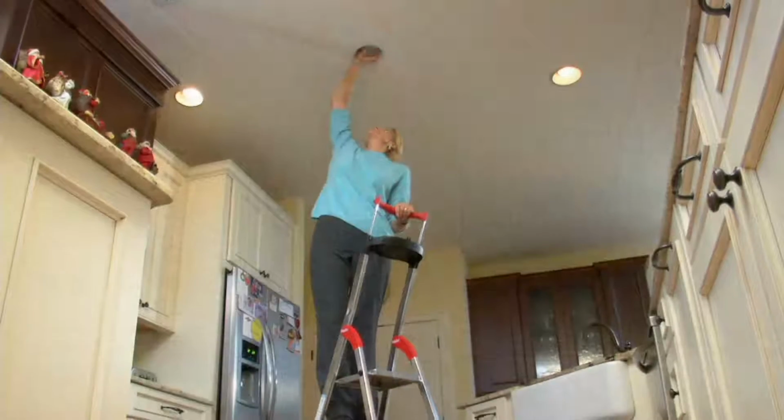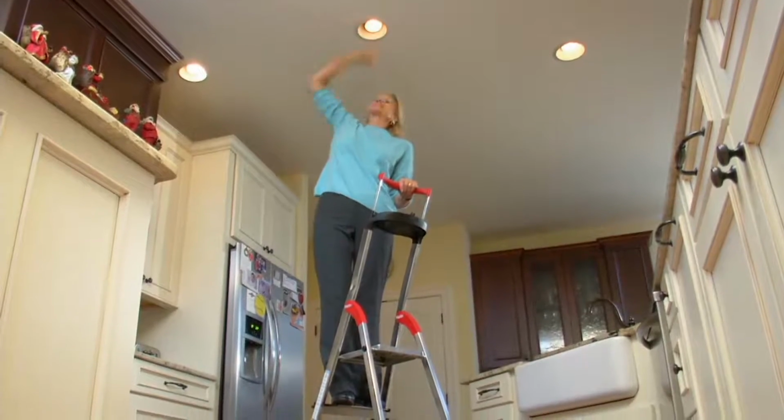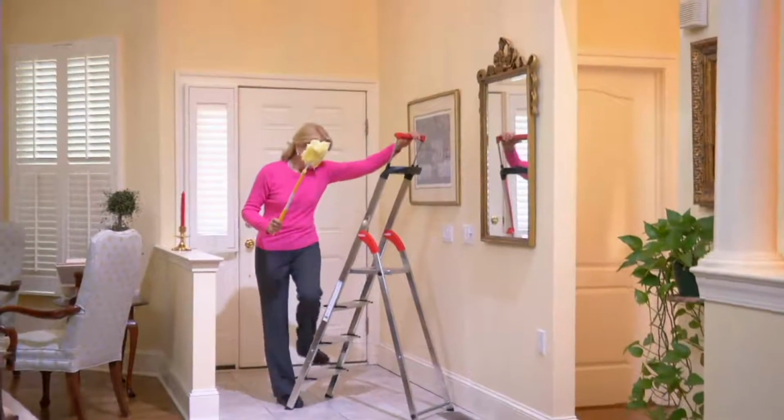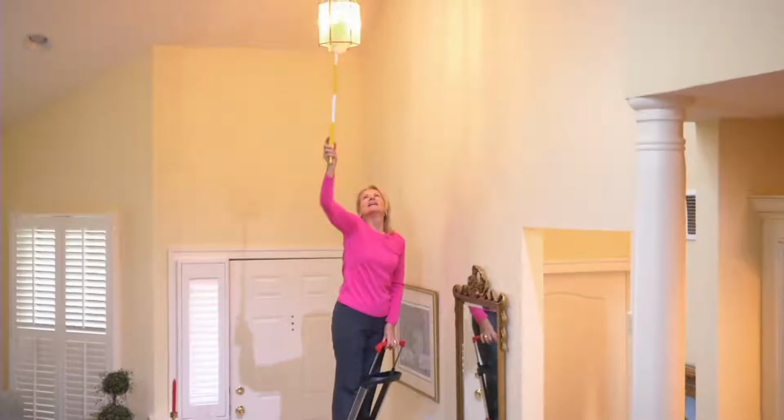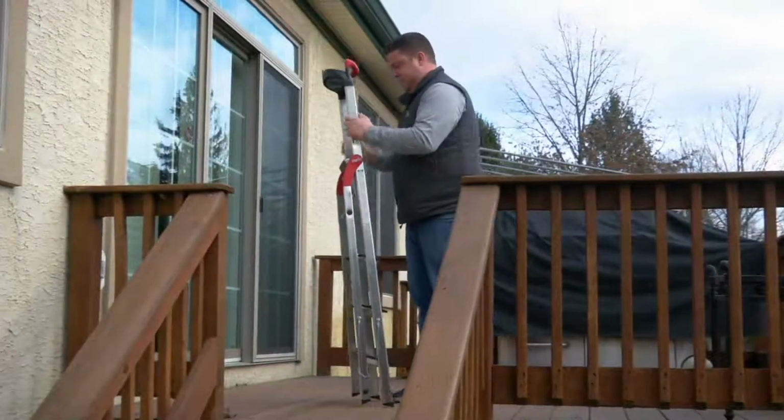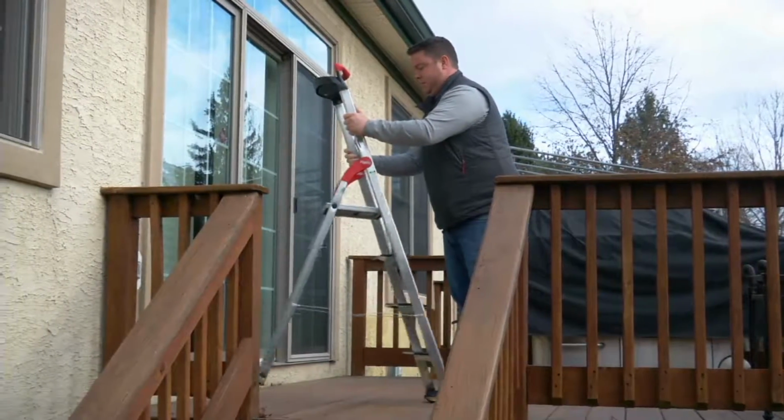Well, a good ladder is the single most important tool to getting jobs done around your home, but doing them safely. Whether it be that recessed light bulb, cleaning the top of the ceiling fan blades. Soon we'll be decorating. Some of you decorate as much for, it's my big word of the day, autumnal, as you do for the Christmas holiday.